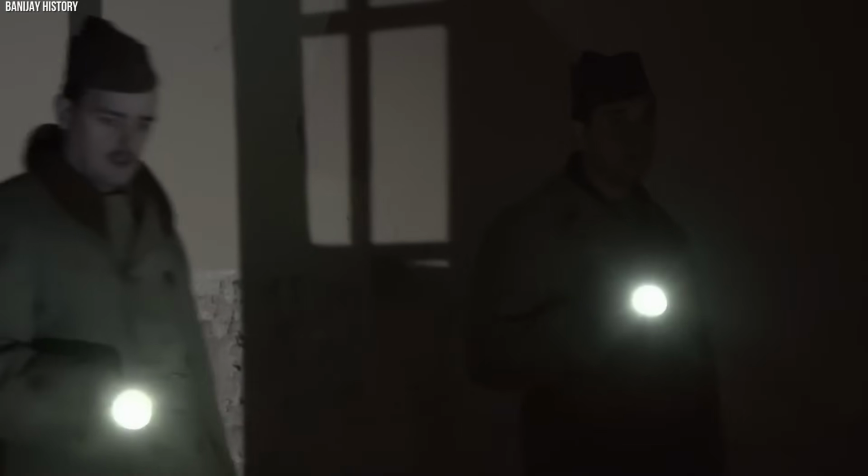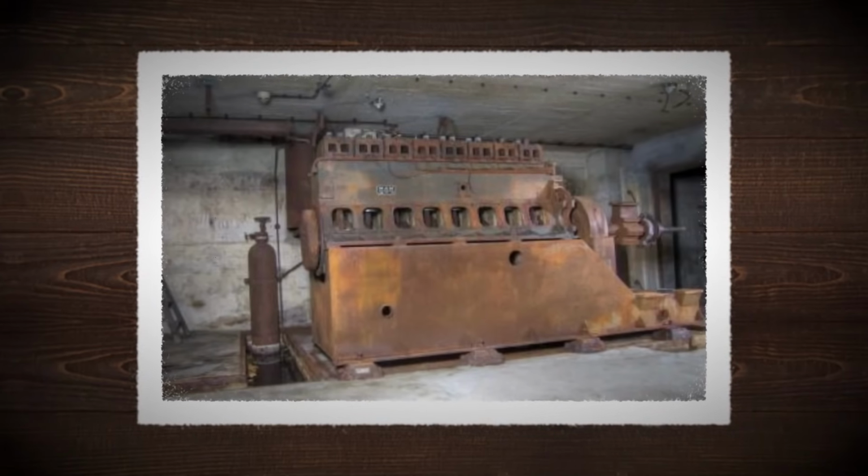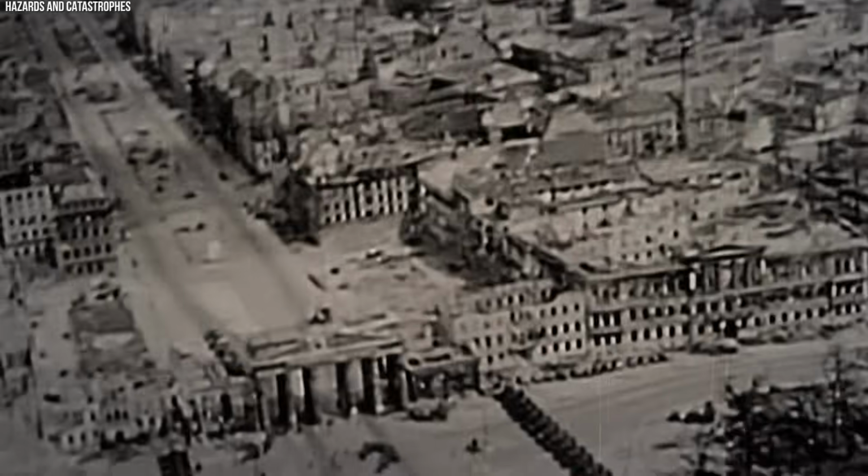The bunker's life support systems were remarkably advanced for the time. Power came from diesel generators that provided electricity for lighting, communication equipment, and the critical ventilation systems. Water was supplied by deep wells, making the bunker self-sufficient even as Berlin's infrastructure collapsed around it.